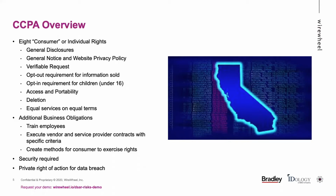Those include things like general disclosures, the ability to provide the consumer with information about what a company is collecting. There's also a general notice, which is a notice at the point of collection, and a website privacy policy. Verifiable requests that can be made by the consumer, a right to know and a right to delete. Different opt-out requirements for information that may be sold. There's actually an opt-in requirement for children under the age of 16. There's access and portability requirements built into the statute as well. That right to deletion is part of a request that can be made. And then equal services on equal terms is also built into the statute.